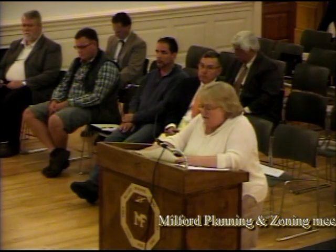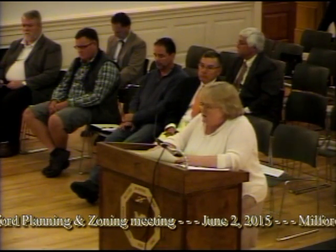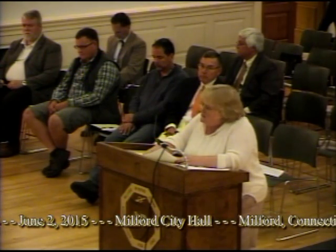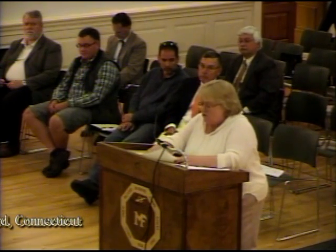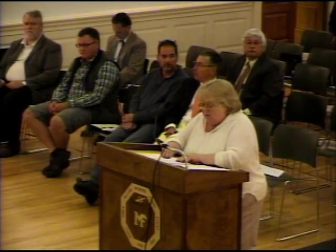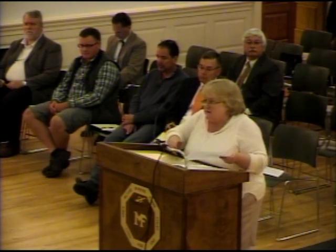I ask that you give this careful consideration for us and our neighbors, financially, personally, and with safety in mind. Would you want this built in your backyard? I even ask, would you like this built in your backyard? Please vote no. Do not change from single family to multiple family. It's not in Milford's best interest. Thank you for listening.